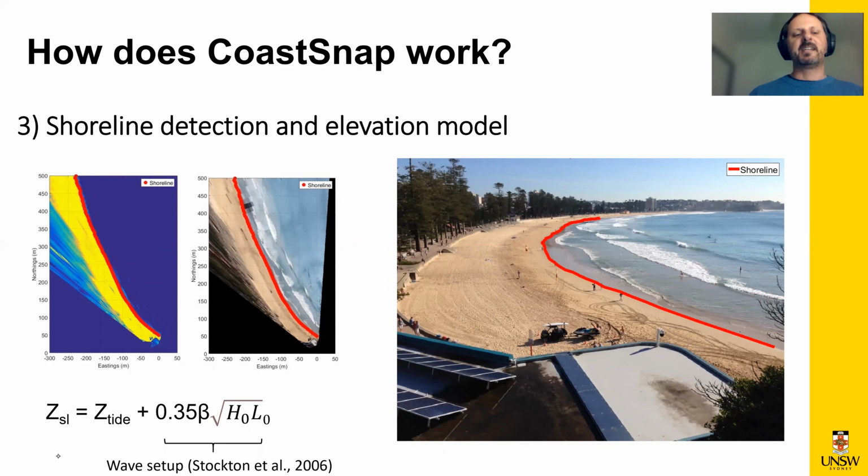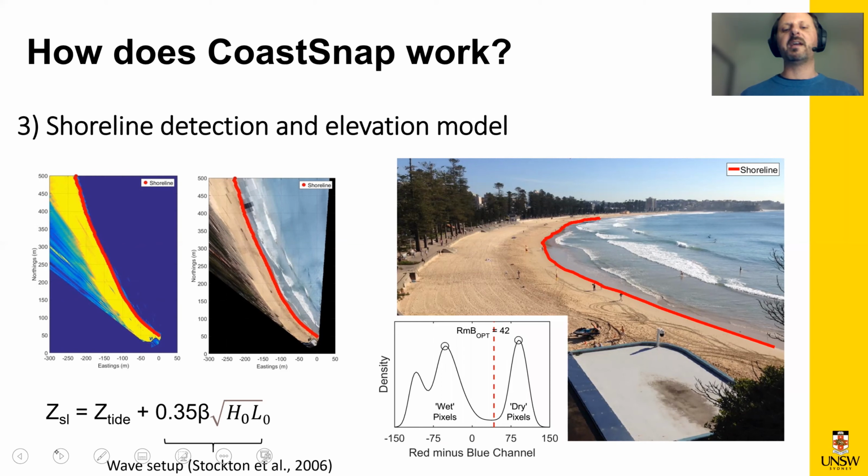Once we have the image rectification, we then use a shoreline detection and elevation model. We do that by looking at the bird's eye view, the rectified image, and then we use a technique which looks at the red and the blue color channels in the image, recognizing that sand, at least on most coastlines, has a lot of red in it, and water, obviously, has a lot of blue. Then we can find the threshold which optimizes the interface between the sand and water as shown in this example. We take into account the elevation of the shoreline using a tide model or tide observations and estimate wave setup using the Stockton formulation.